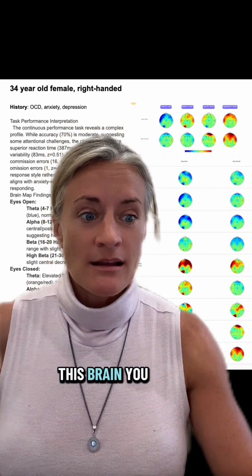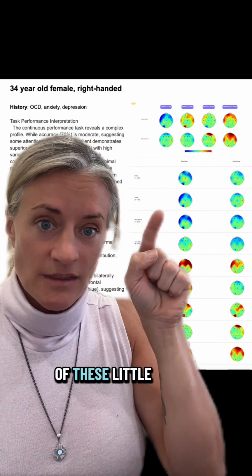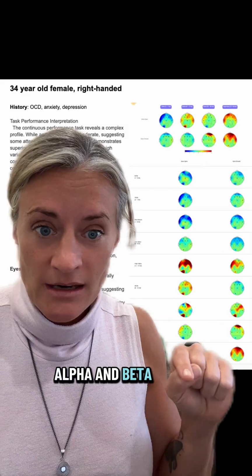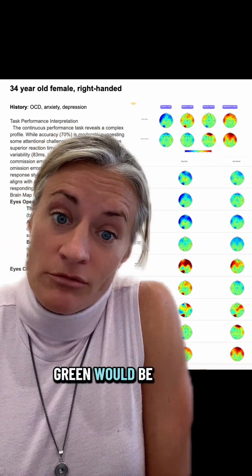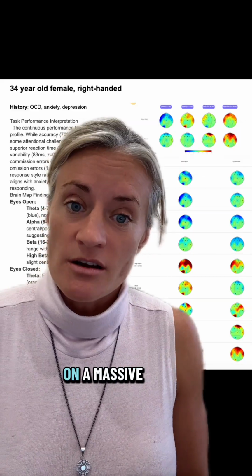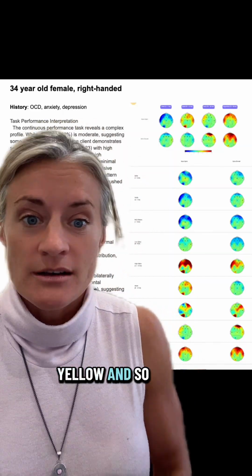Looking at this brain, you can see the different colors, and I'll explain quickly. First, the left side column is eyes open, the right side is eyes closed, and each of these little lines is a different frequency. So the top would be delta, 1 to 3 hertz, then we move into theta, alpha, and beta down below. You can see green would be, and this is all based on comparing her to other brains of women her age, by gender and sex, based on a massive database from Muse. So blue would be less than normal of that frequency in that zone. Red would be more than normal, yellow, and green is baseline.